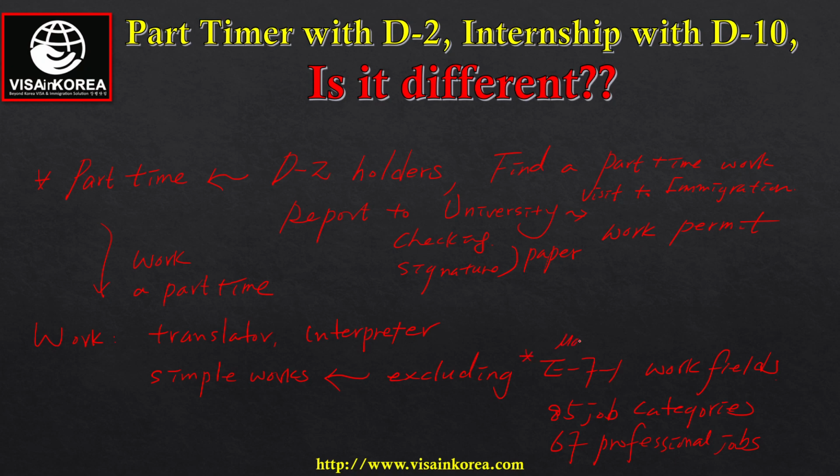For example, marketing or sales, etc. Fortunately, translator and interpreter are accepted as part-time work, and simple work. This is a very, very important thing. But teaching English is one of the E2 visa fields, so you cannot work as a part-timer. Just translator, interpreter, and simple work. Simple work, in Korean 단순 노무, is like serving, etc. Okay, can you understand?